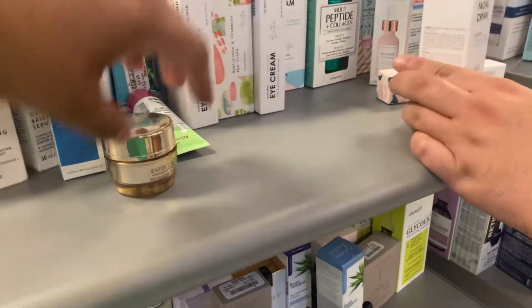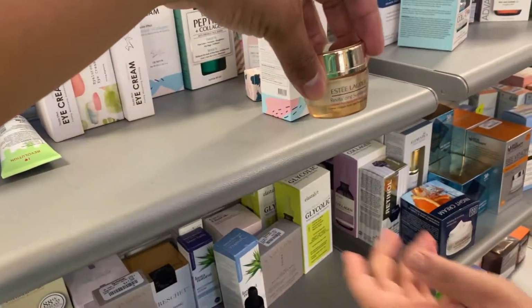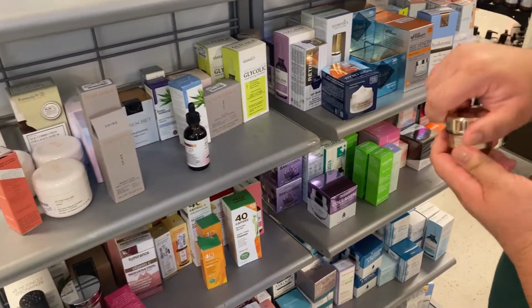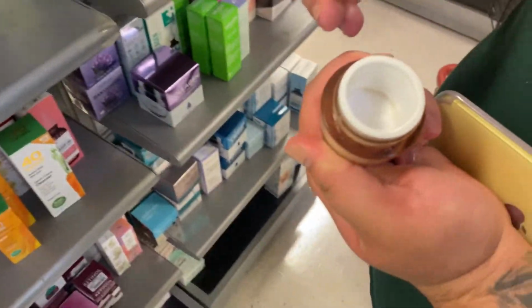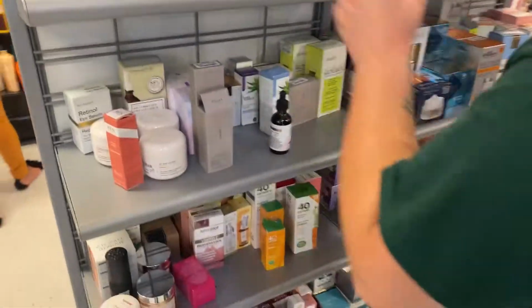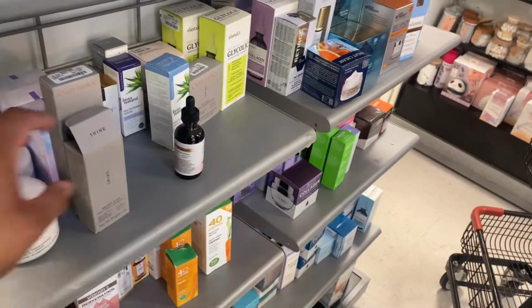Today we're taking you to TJ Maxx, and this is Romel. I'm showing him this used Estee Lauder moisturizer. How do you feel about it? Honey, that's empty. That's not even used. She went, or he went, hard for it. You know what I'm saying?